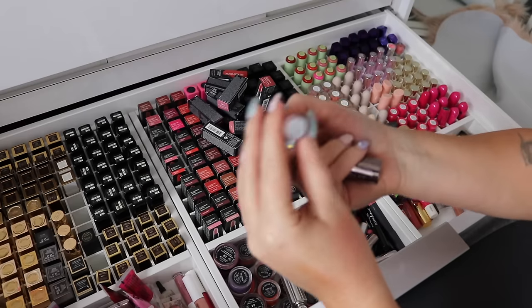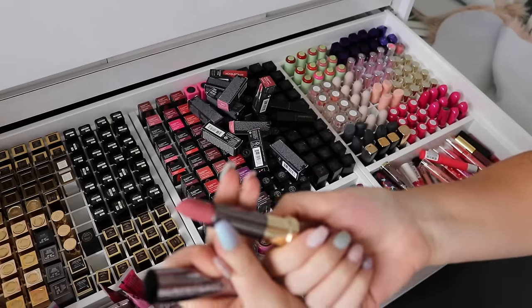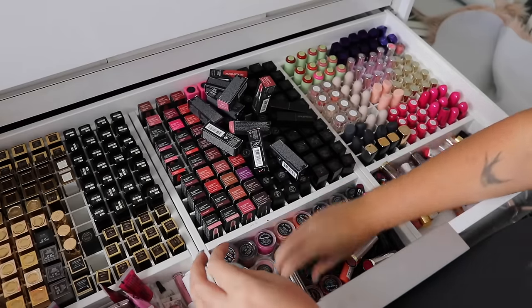This is a MAC lip gloss of some kind. I'm going to get rid of that. Okay, so we've got Naked. I'm definitely going to keep that. It's such a beautiful colour. It's just like the perfect everyday pinky nude.